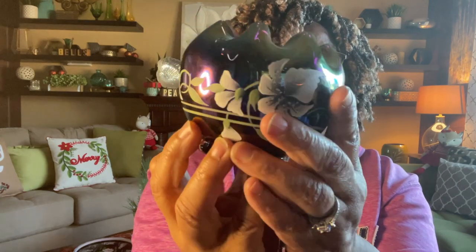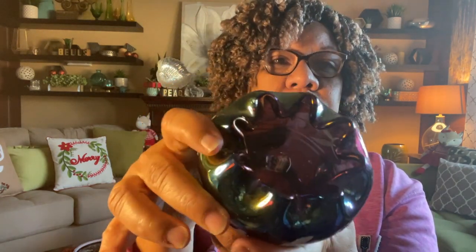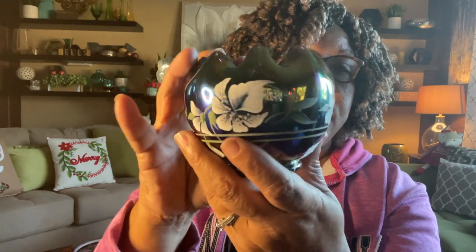So again, this definitely was produced in, I want to say, 2004, I think. Is that considered vintage? I think it is. But in any case, it is stunningly beautiful. And I absolutely love this amethyst type of color, and the fact that it's hand painted and it is signed. So love, love, love this piece. Another lovely piece that I found.